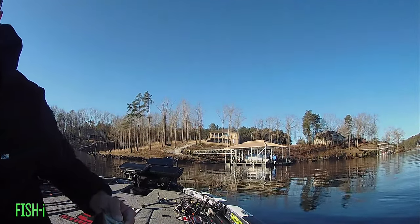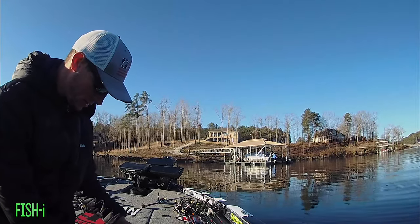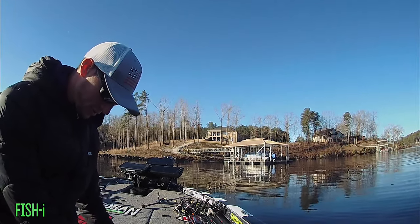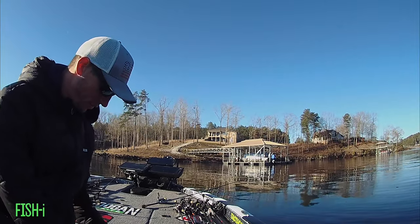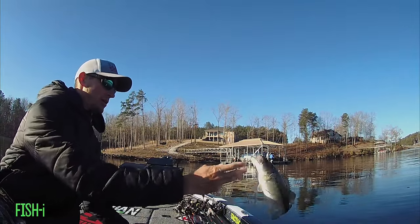So big key this week is these suckers have to be 15 inches long. That's gonna be trouble. That one there is only 14 inches, so we're gonna have to target bigger ones.